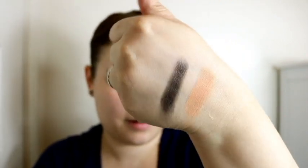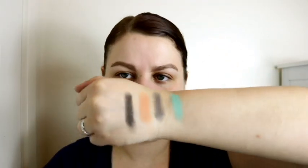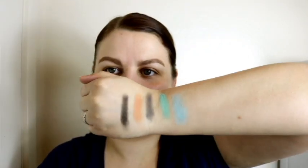Then we have the orange shade Third Eye, just right there. Halloweeny. Then we got Tombstone, which is the gray. Then we got Creep It Real, which is the minty green. And then Cold Shoulder. And there they are.